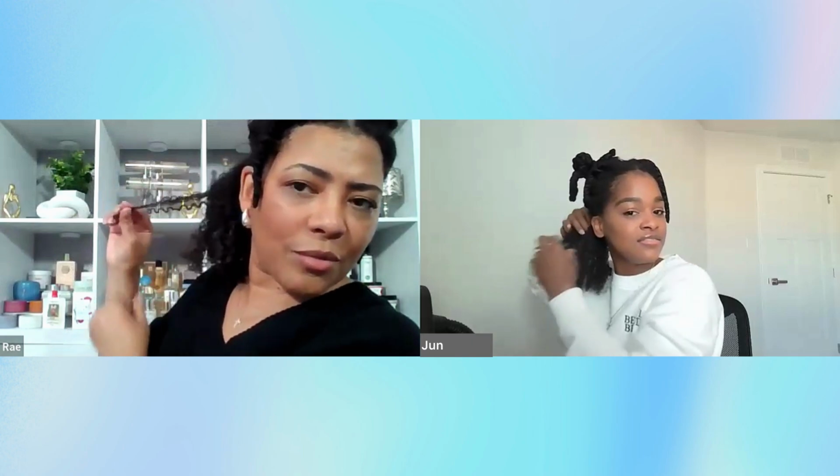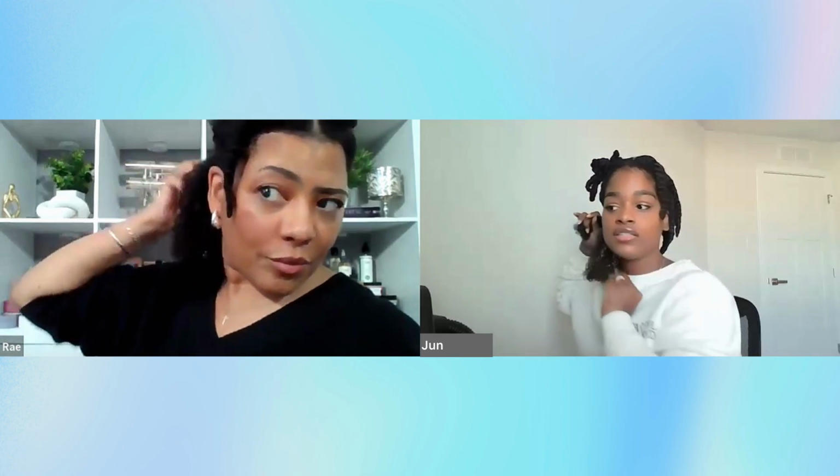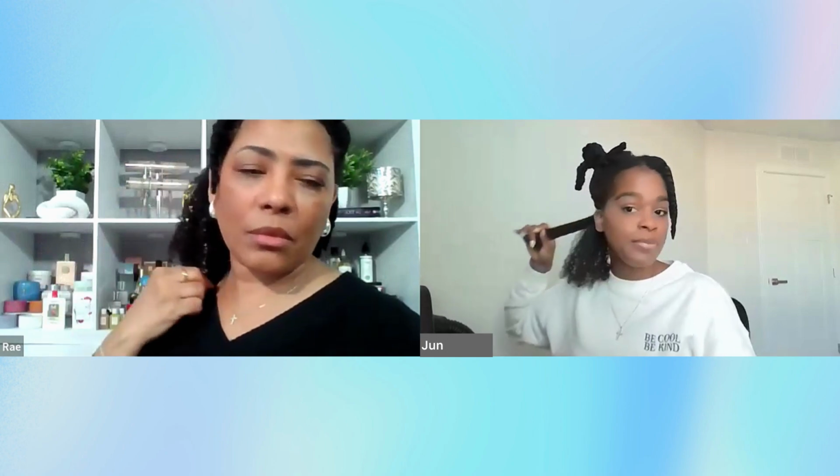Mine still kind of looks like a wash and go. Yeah. The curls? Mm-hmm. Yeah, and that's one of the reasons why I brush it out, so that way it takes on. But my twist outs and braid outs, my twist outs usually look like a wash and go. My braid outs, you can tell, are a little different. I have one section that's not as dry, so I'm about to dry that up. But yeah, that's pretty much our process, y'all.